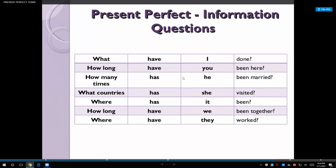Have you been here? How long have you been here? Has he been married? How many times has he been married? Has she visited? What countries has she visited? Has it been? Where has it been? Have we been together? How long have we been together? Where have they worked? So in order to make informative questions, you use these interrogative pronouns: what, how long, how many times, what countries, where, why. These are all interrogative pronouns at the beginning of your sentences.